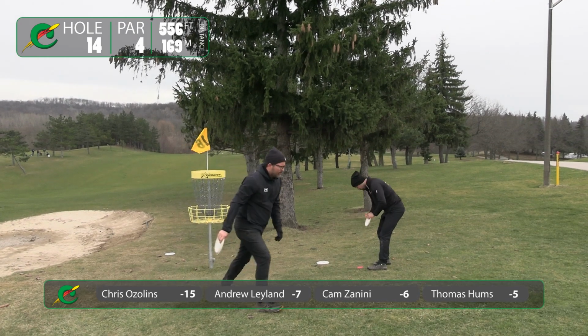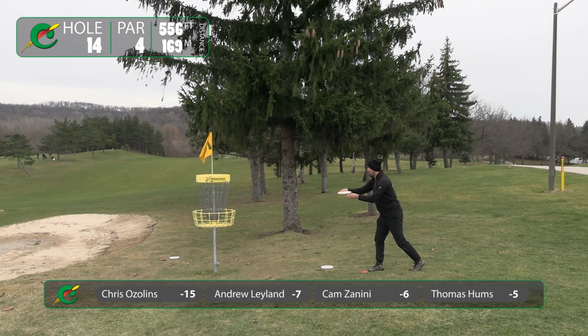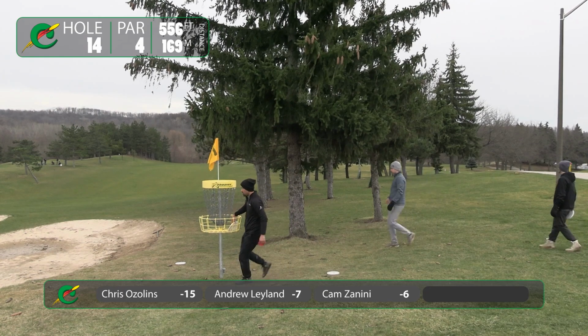Another birdie for our leader. Man's unstoppable. Yeah, he's looking to solidify this one on his own, not let anyone come from behind.